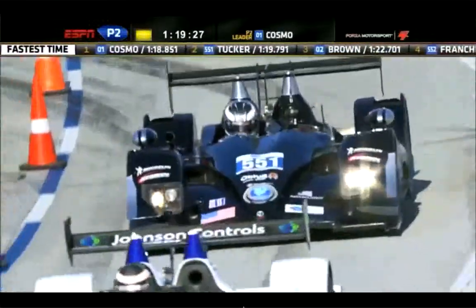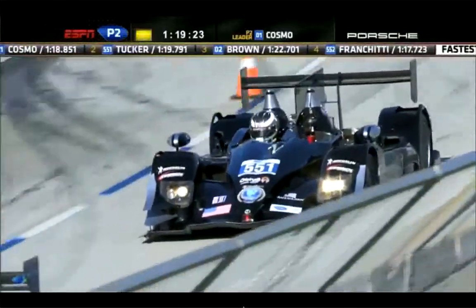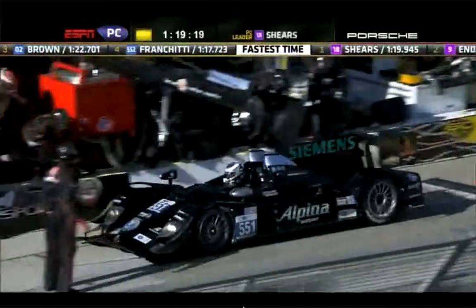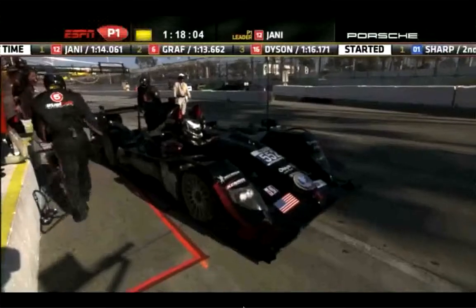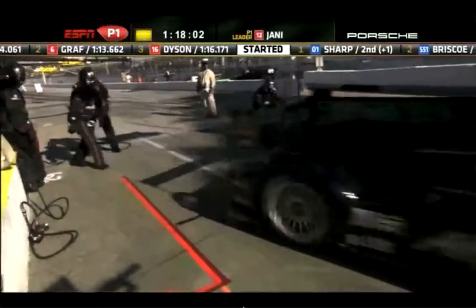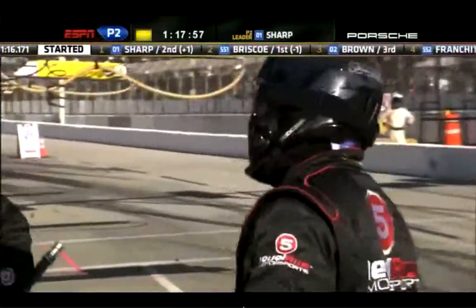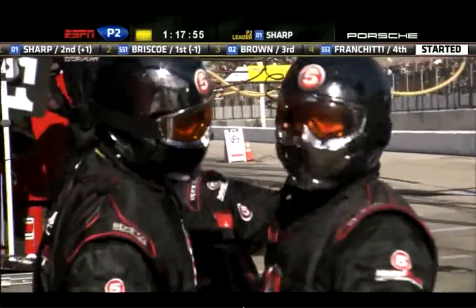That's Scott Tucker, who, of course, had qualified that car on pole in class, and he's going to be turning it over to the very quick Ryan Briscoe. Yeah, and Scott Tucker, he's going to jump out of this car, and he's going to jump straight into the other one. There it is, Brian. That's number 551, the car that Scott Tucker started this race in. And Kelly, you've got action down in the 552 pit. And now we see Scott Tucker leaving pit lane in that 552 Level 5 Motorsports machine.